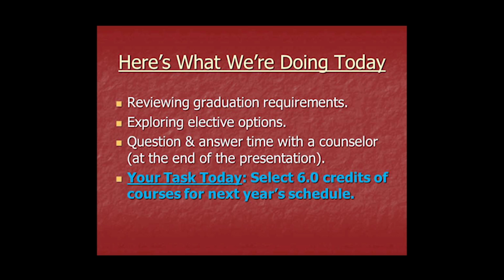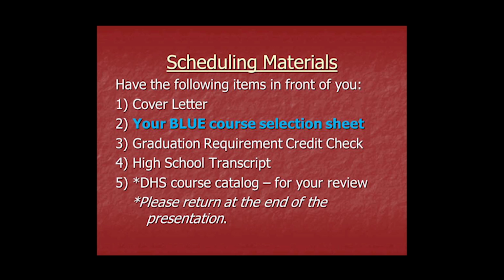Your extremely important task for today is to select 6 credits of courses that you'd like for next year's schedule, and we'd like to thank you for making sure you have selected 6 credits. Please have the following items in front of you: a cover letter, your blue course selection sheet, a graduation requirement credit check, your high school transcript, and a DHS course catalog.